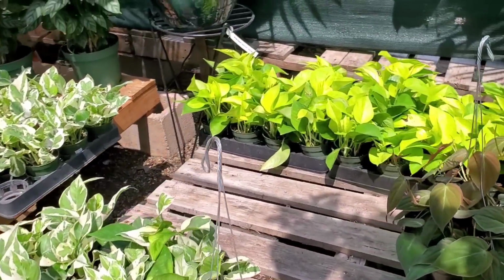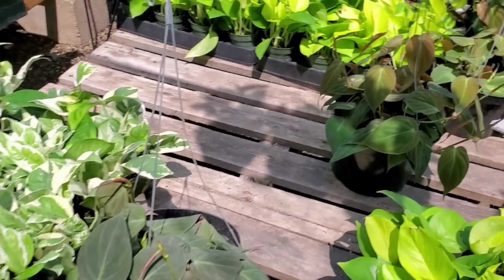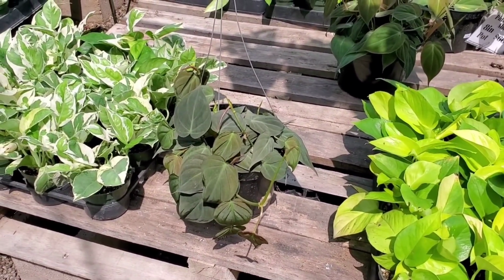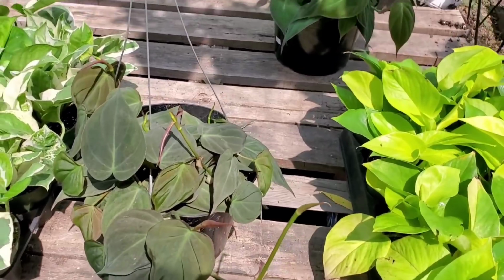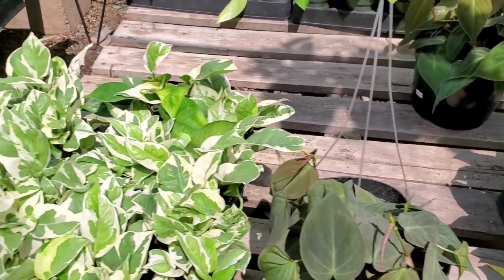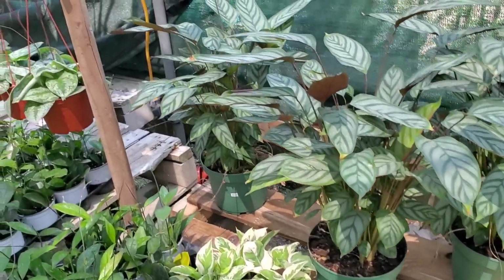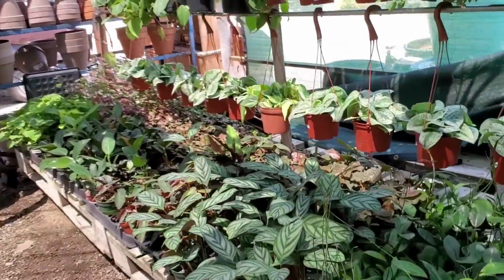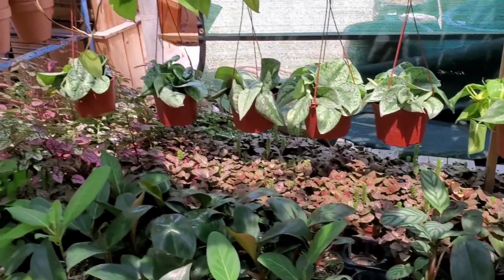And of course, they have their famous 8-inch pots of micans still. These are $60 each, and mine is going crazy. It's growing so much. And a bunch of smaller plants.